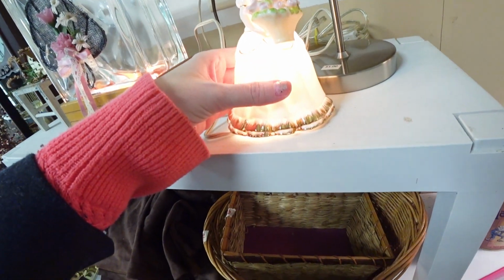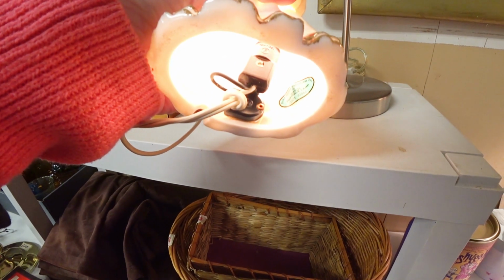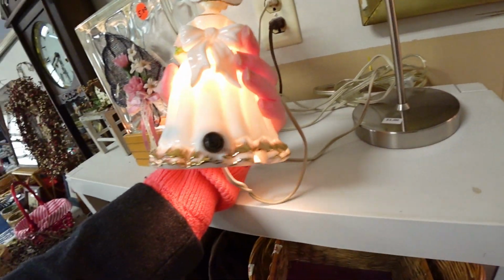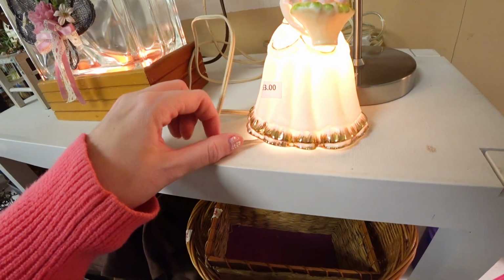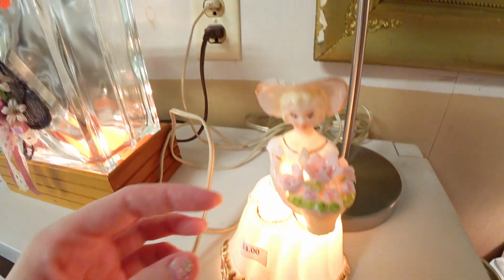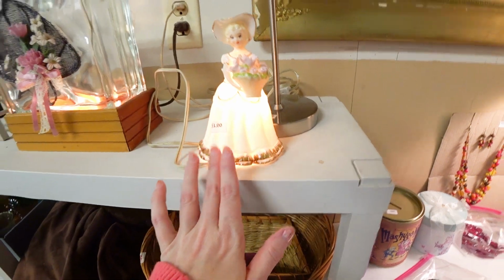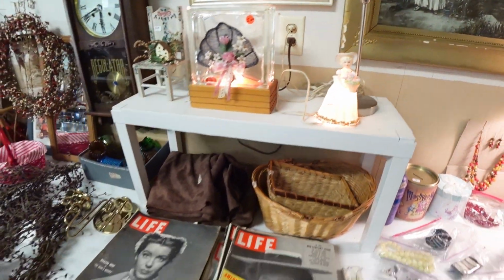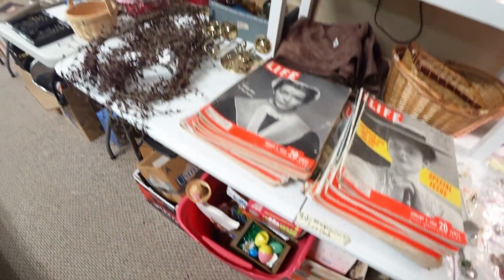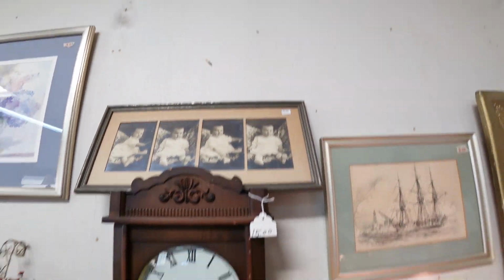Look at this, gorgeous. What's that say? Portable lamp. Oh, that's gorgeous. Oh, I love that. She is so pretty. Doesn't have any kind of imperfections. Oh, I love it. I might get that. I may. Some Easter stuff down there. Look at the baby. Oh, the baby.